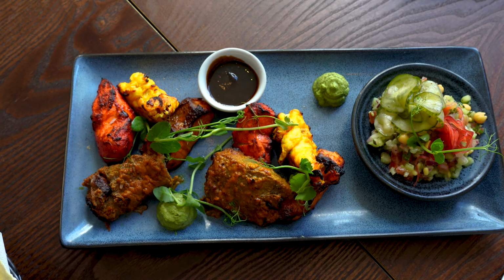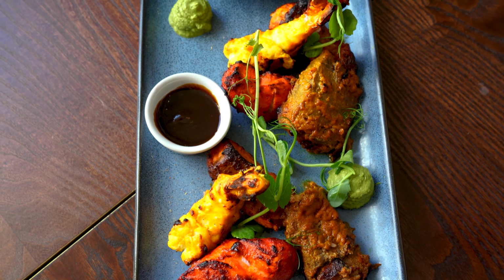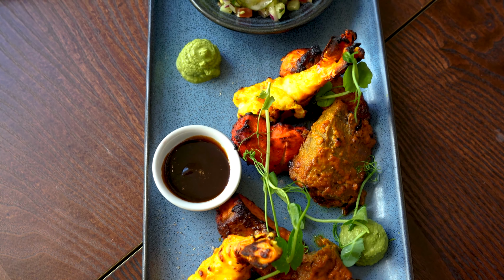Now let me tell you something about that chutney. You can taste the coriander, the chili, and the mint, and pairing it with the meat is such a good combination. It brings out so much flavor and adds a little hint more heat, which I absolutely love, and some more earthiness.